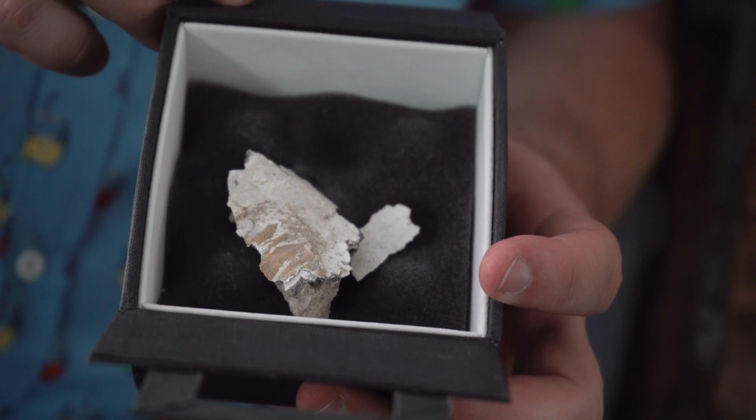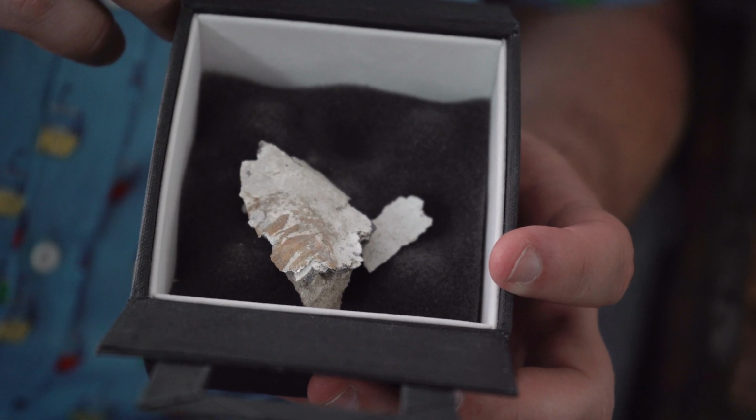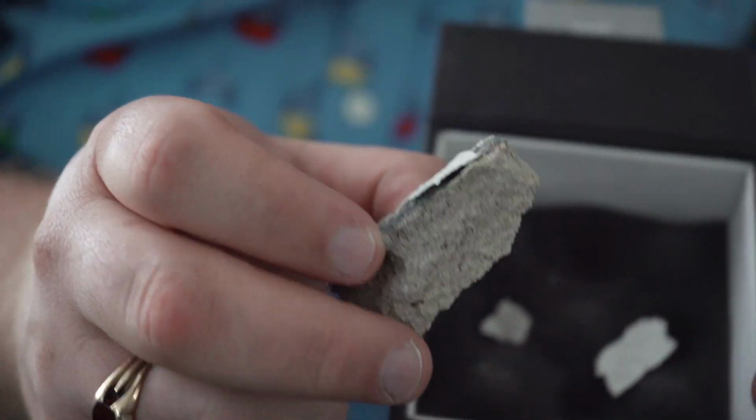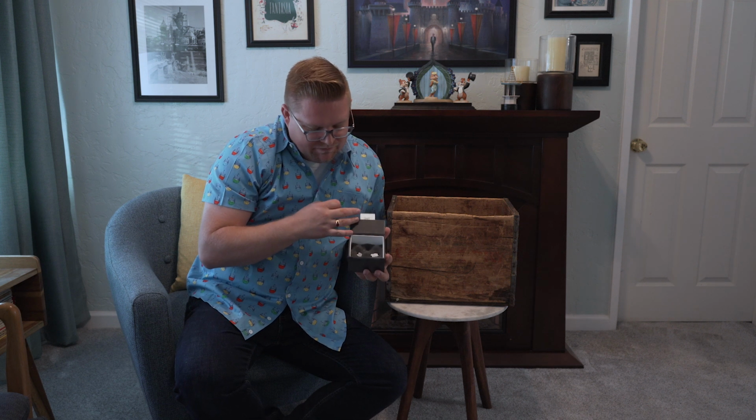So let me open this up so you can get a little peek at my little piece of the Matterhorn in there. So this here is an actual, genuine piece of the Matterhorn. During one of the refurbishments, they collected a bunch of the samples, and they actually sold it at the 50th anniversary, the homecoming of Disneyland. So if you notice, it's got the little label there on the box. And so this was a limited edition release in which you could purchase a piece of concrete with the Matterhorn paint on the outside.